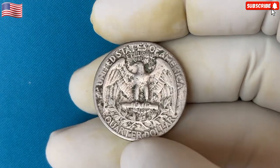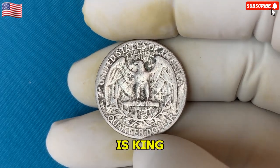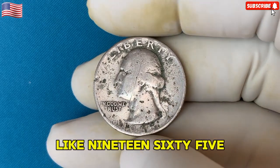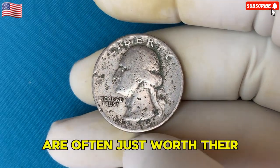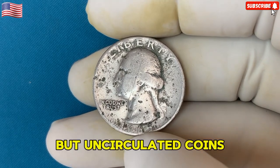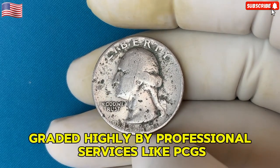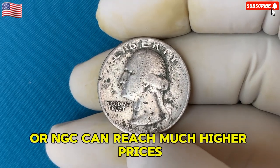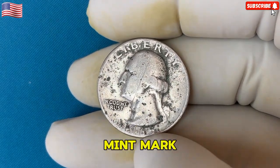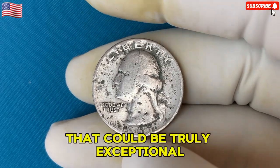Now, let's talk condition. In the world of coin collecting, condition is king. Circulated coins, even from significant years like 1965, are often just worth their face value or a little more. But uncirculated coins, especially those graded highly by professional services like PCGS or NGC, can reach much higher prices, and when you combine a pristine condition with a rare mint mark variety or a minting error, well, you've got a coin that could be truly exceptional.